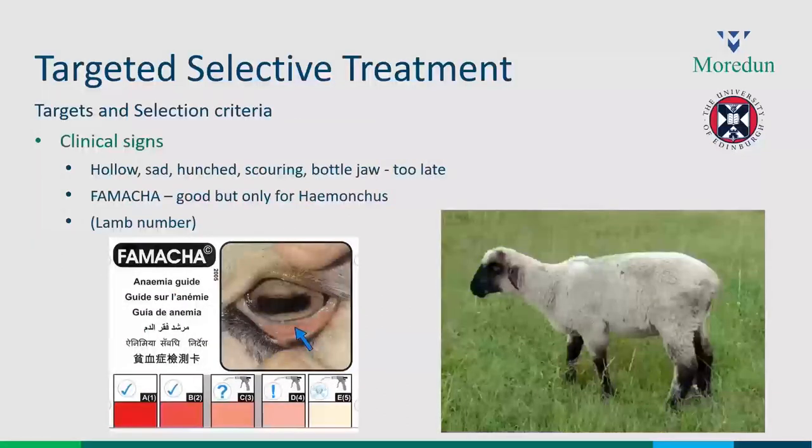So how can we actually apply these targeted and selective treatments in practice? We can try to target and select based on clinical signs. Unfortunately, if you're trying to do that by the time you're seeing hollow, sad, hunched, scouring lambs with bottle jaw, it's too late. However, there are some signs that are a bit more subtle.